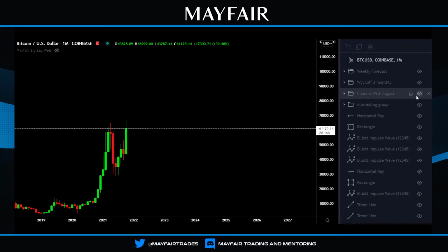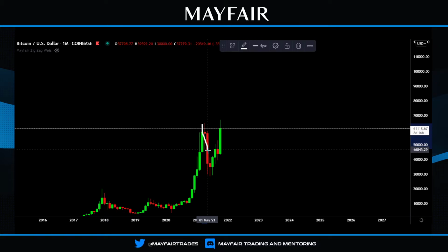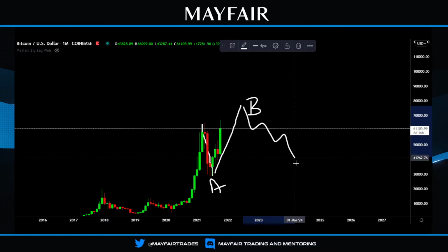Now, in terms of an expanded flat, you'd actually expect the B move, and I've just deleted that one. You'd actually expect the B move to go 123%, right, of the A move. So we'd have to assume this B in the A. Okay. And we can now assume this given us the B. Now there's nothing stopping an expanded flat coming 123% of the A, right? And then we'd expect the five wave move down. Now that could just create a double bottom and then we go, right?